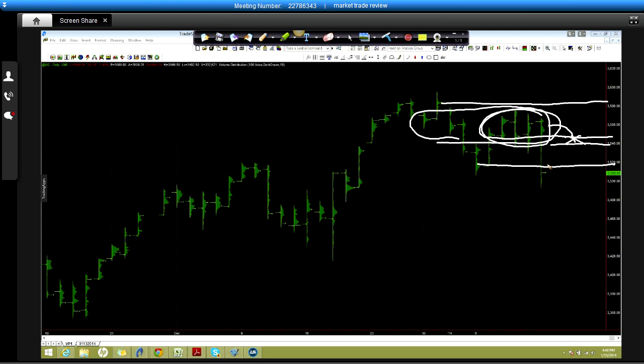Now, that doesn't mean we can't come up, right? We've seen long liquidation days, where they come right back up and push right back into the zone. It doesn't eliminate the chance that we'll come back up. Secondly, clearly 3,500 was an important area. It'll be interesting if we get tested there. We'll want to see it hold above.